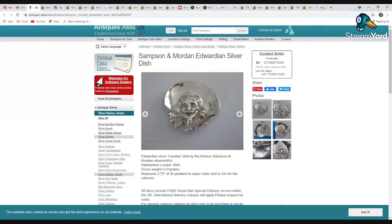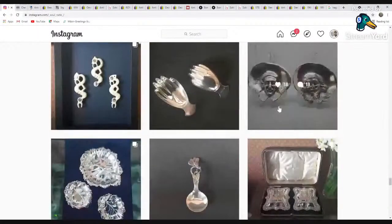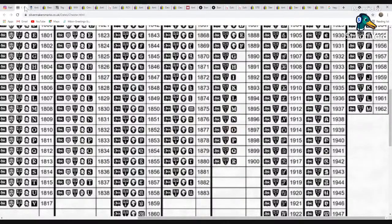This here is described as Cavalier Dish. I included this because I have a pair of these dishes. Here they are. They came in a pair as the Cavalier and the Puritan, or Oliver Cromwell and Charles I. These are cast rather than being stamped out of thin shim. They're very weighty. They're extremely well cast. I'm not sure what I paid for these so long ago. I'm pretty sure that the vendor didn't know that they were Sampson Morden or didn't know who that was, so I'm sure I got quite a good price.